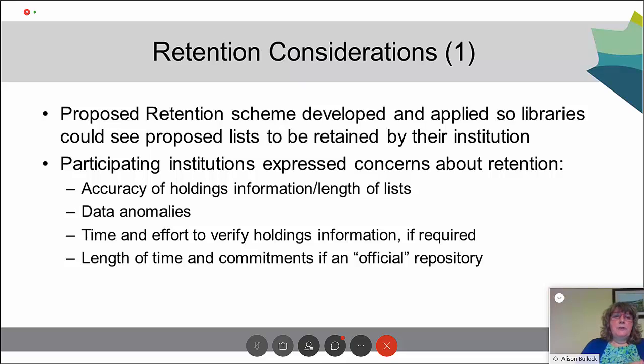At the same time as we were doing this and working with libraries to look at what that retention scenario could look like for them, we floated a draft MOU that laid out what organizational obligations would look like in terms of access, preservation, length of commitment, et cetera. And the organizations justifiably raised concerns at that point.